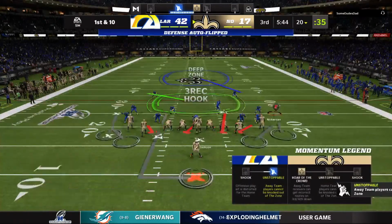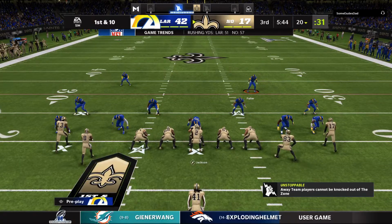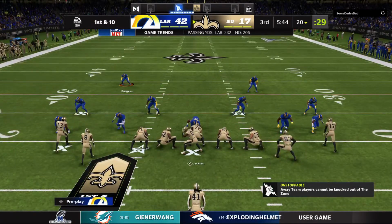The Saints offense on the field ready to get their drive started. And the turnover last time, that's sort of been symptomatic of their struggles here in this one.